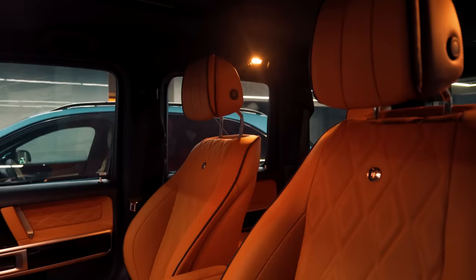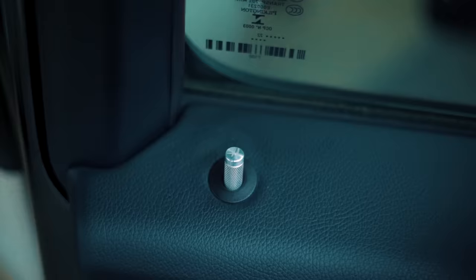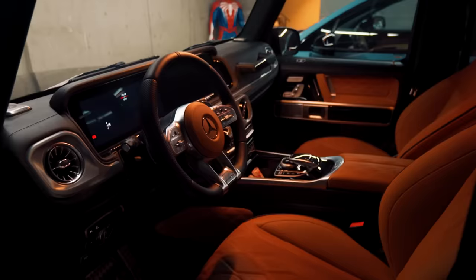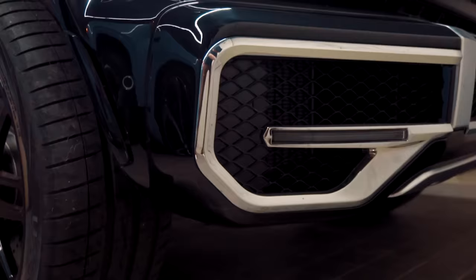Even the matting is like the Rolls. And it has full carbon seats. Yes, carbon seats. Wow. The badges, even here, the badges. Just the little details. Small details. Nice. The front of the car, the grille, it's chrome with the shape of the G. Oh, so that's a nice little touch there too. That's super cool.